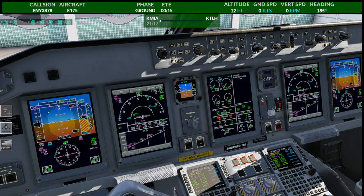1710 heavy, wind 120 at 11, gust 18, RNAV sea salt, runway 8 right, clear for takeoff. RNAV sea salt, clear for takeoff, 8 right, up to 17.